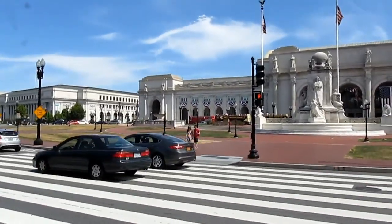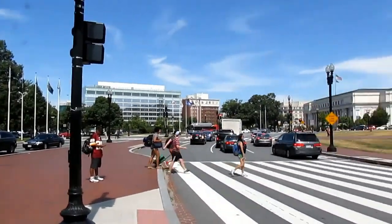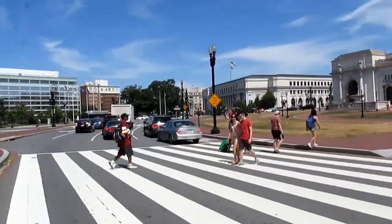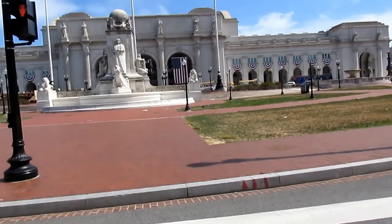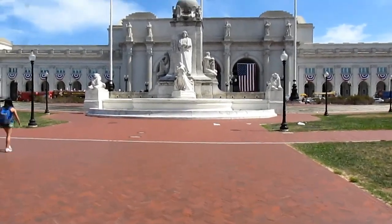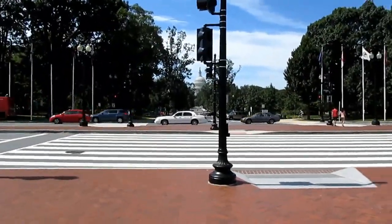Actually, when I was on a business trip here back in December, I took the MARC from BWI down here. Somewhere over in that general direction is the Phoenix Park Hotel. Actually, I think that's it over there. I stayed there, and it was a pretty nice hotel. Man, I'm a little tired right now because I've been walking all the way from the Lincoln Memorial area. Yeah, you can see the Capitol building over there.